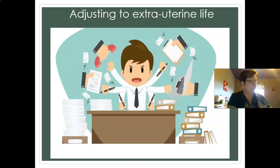So what you have to understand about the premature infant is that they are supposed to still be in utero, and mom is supposed to be doing everything for them. Mom is supposed to be oxygenating for them, providing nutrients for them, keeping them warm, taking away their waste, keeping things calm and quiet and dark. And now that baby is born and is expected to do all of those things on their own.